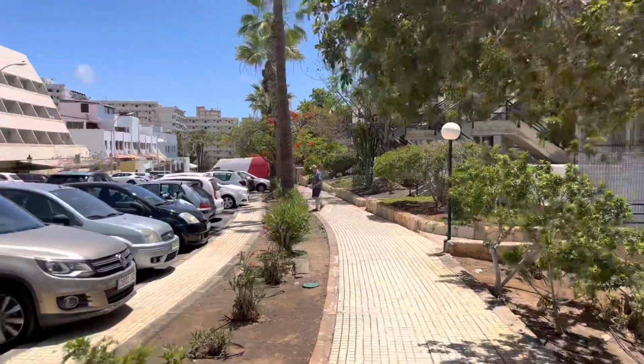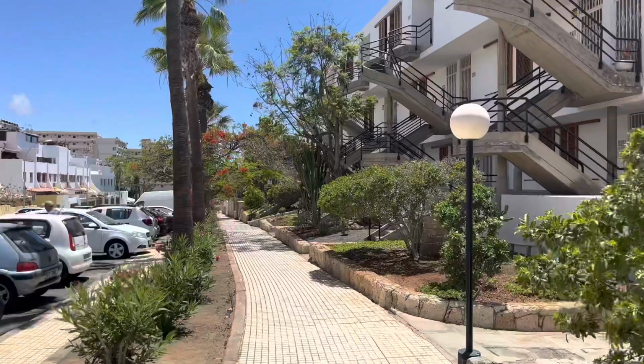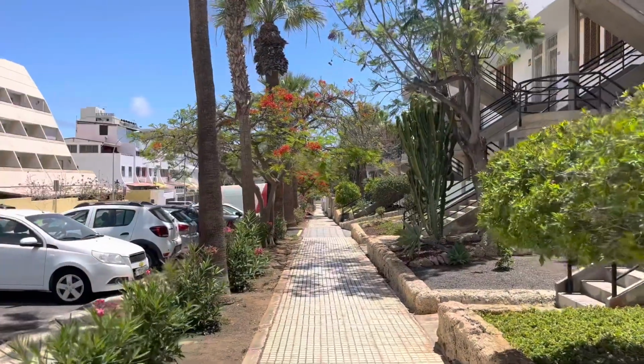Okay, so as I say, there we go, Las Piramides on the left. I'm going to take you for a walk now. We're going to walk down here, we'll do a right down towards the front, the beach, and then I'll show you exactly where things are.